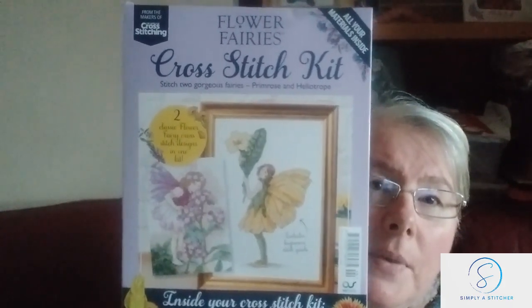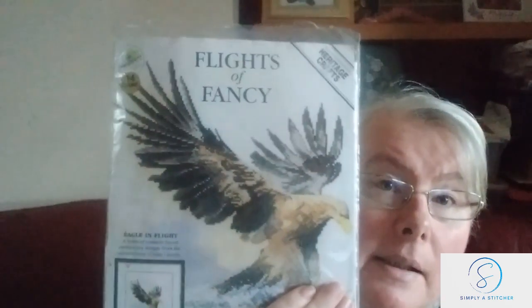But yeah, so I thought I'd get those out. And then last but not least, this is by far the largest one. This is, again, an old one that I got from Hobbycraft a number of years ago. I did one of these previously. I'd done the red kite. This one is Eagle in Flight.